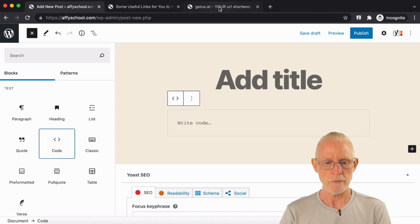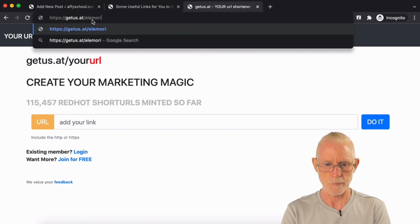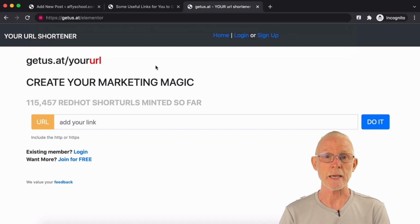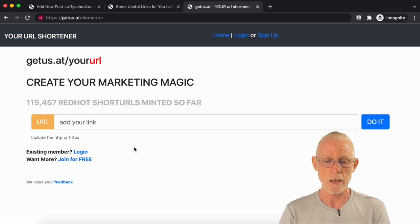Elementor. If you come over to here and /Elementor, okay, now this page is getus.at. This is actually one of my sites. It's a URL shortener. I recommend that you come in here and actually join for free. That allows you to manage your short URLs. So it's very good for affiliate marketers. And it's not had a lot of development done for a little while, but we are now pushing a new development. So this will all be sort of brand spanking new the next time you come and have a look in here. Okay, let's have a look at Elementor.